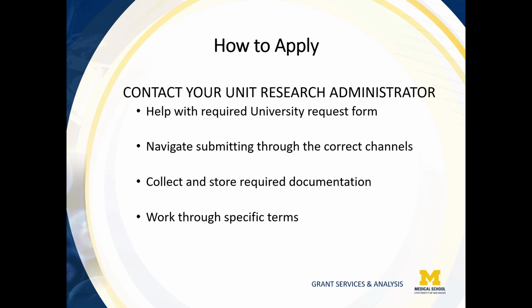The first step to applying is to contact your departmental research or training grant administrator. Your research administrator will help you with the application submission process and to navigate the steps and channels required to collect and maintain required documentation and work through specific terms related to award, continuation, or closeout.